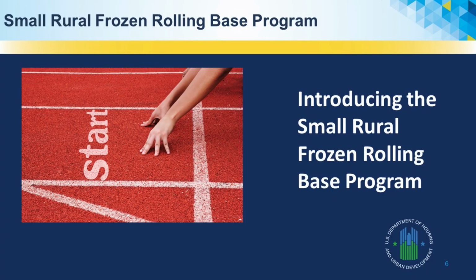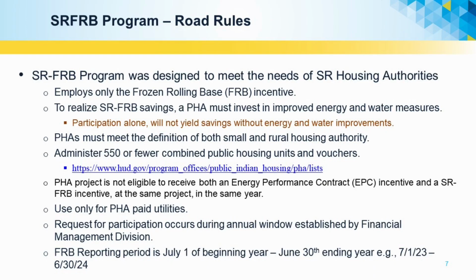Let's talk about some basic characteristics of the SR-FRB program. The SR-FRB program was designed to meet the needs of small rural housing authorities. Small Rural Frozen Rolling Base only employs the frozen rolling base incentive. We will talk more about this, just the frozen rolling base, in a minute. PHAs must meet the definition of both small and rural housing authorities. That is, the PHA administers 550 or fewer combined public housing units and vouchers. To see if you're eligible, check the link referenced below.